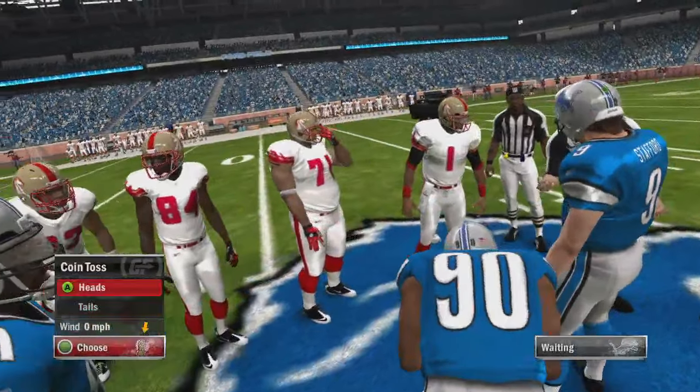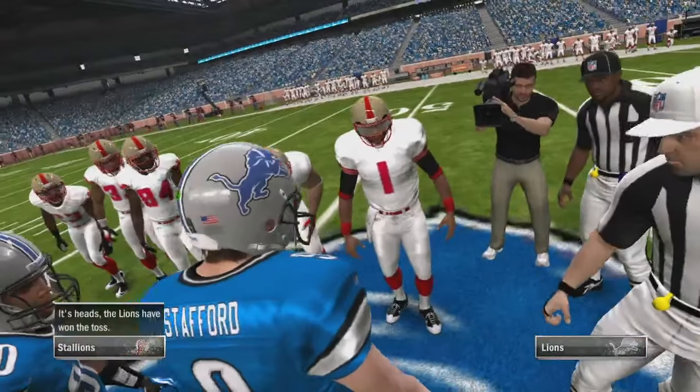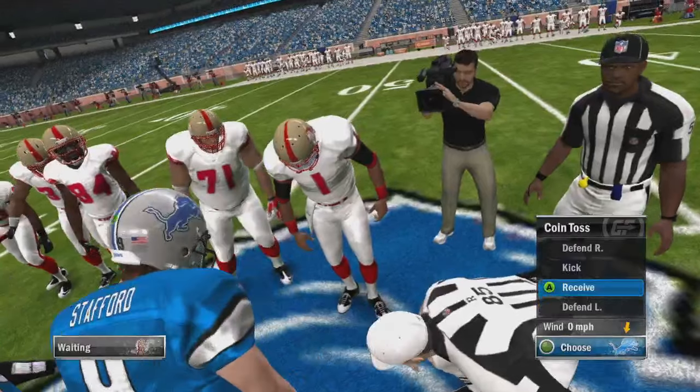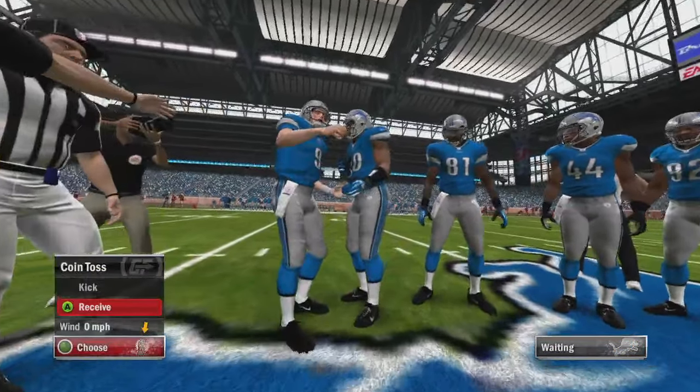Happy to have you alongside to what should be a fantastic football showcase. The Lions playing on their home field, and they want to be able to keep this advantage going. As we get ready for this one, Chris, what is the key in this matchup?